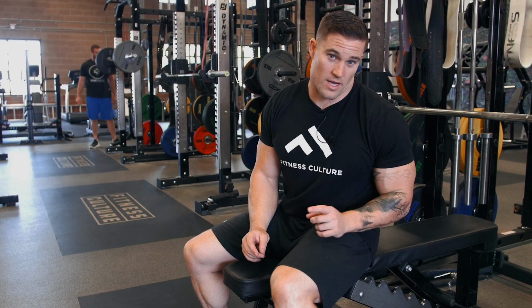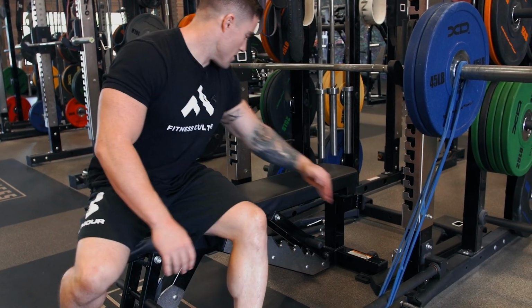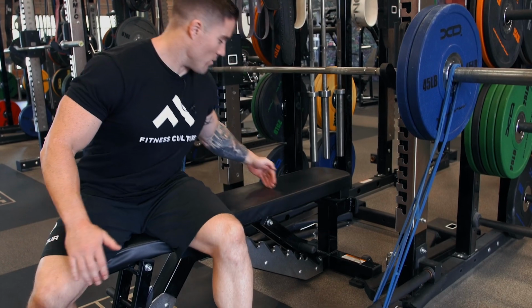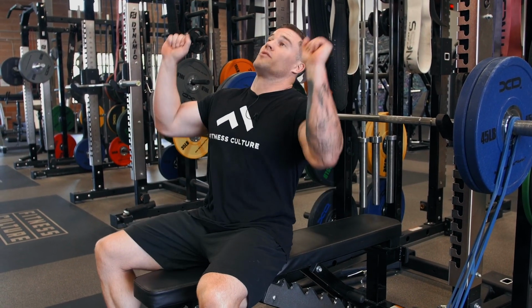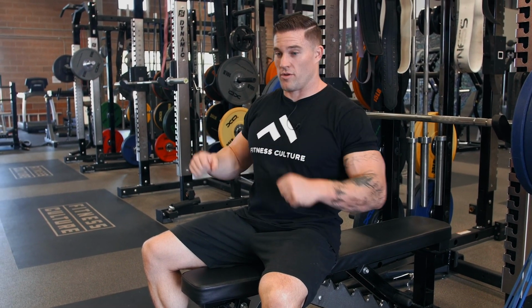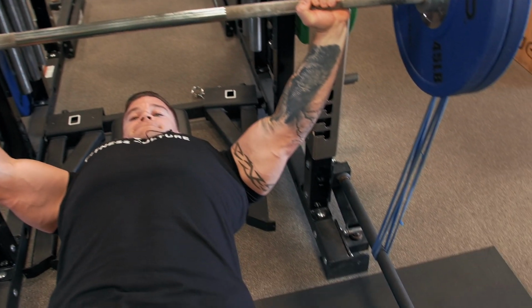All right, one more thing with the bands that I didn't mention is you wanna make sure they're set up in the exact same plane on both sides. You get a nice straight line across, and then also that it's set up right where your chest is gonna be hitting on the bench. So if you have your band set up too far back, it's gonna pull you into the rack, or opposite, if it's too far down towards your belly button, it's gonna pull you forward. So you wanna make sure it's right across your chest, that straight line with the barbell.